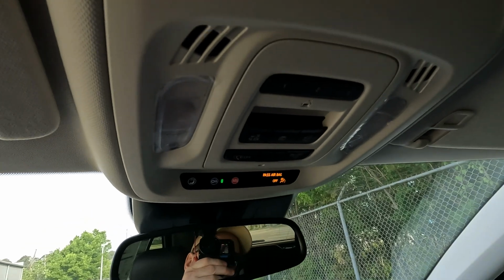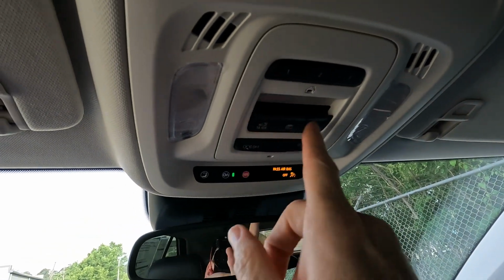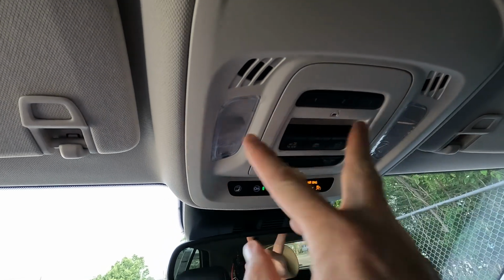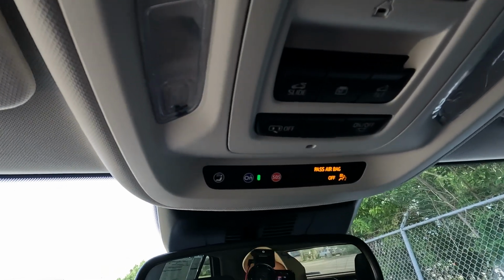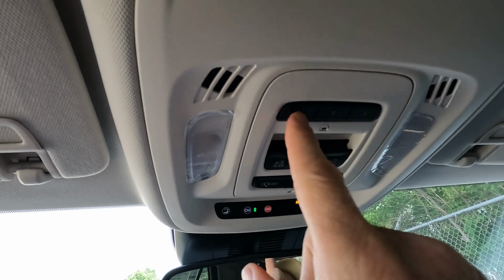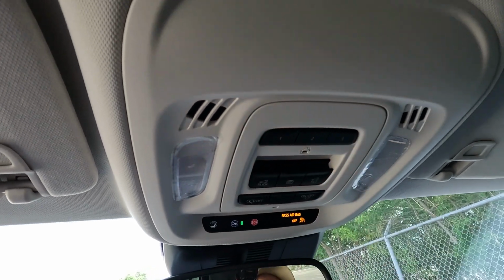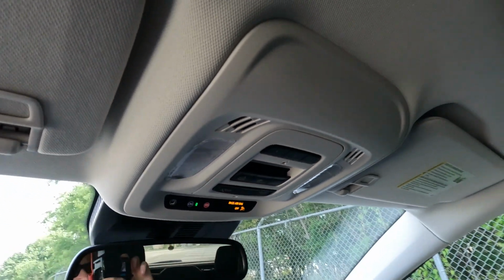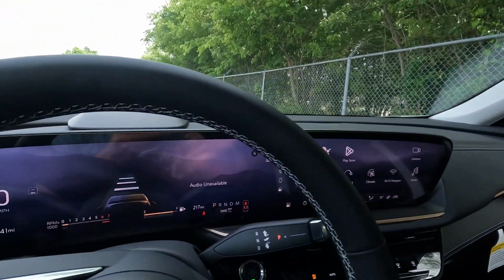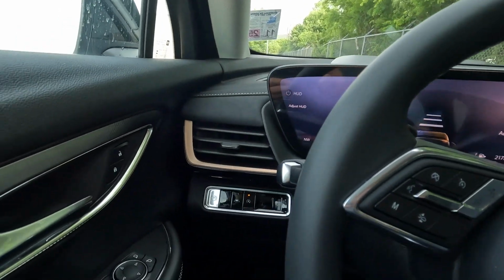Your upper console will have all of your controls for your sunroof right there and your map lights, your reading lights, and you can see what else is here. In addition to that, you also have your HomeLink for your garage door. 3 different buttons for that you can set. That's going to be very helpful, and we'll find that the shade is right there. I told you about that earlier and did want to show it to you as well.